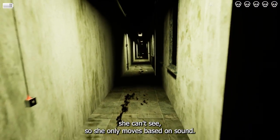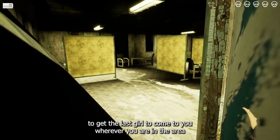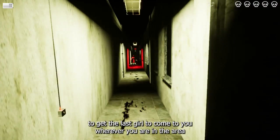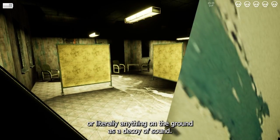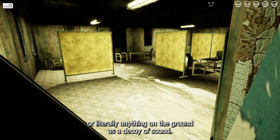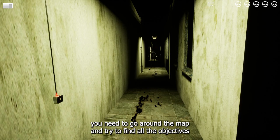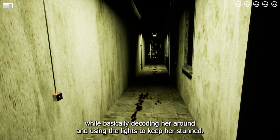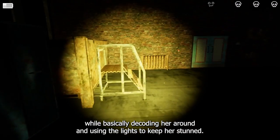She can't see, so she only moves based on sound. So you have to use doors to get the last girl to come to you wherever you are in the area, and basically hightail it out of there using the doors or literally anything on the ground as a decoy of sound. And once you do that, you need to go around the map and try to find all the objectives while basically decoying her around and using the lights to keep her stunned.